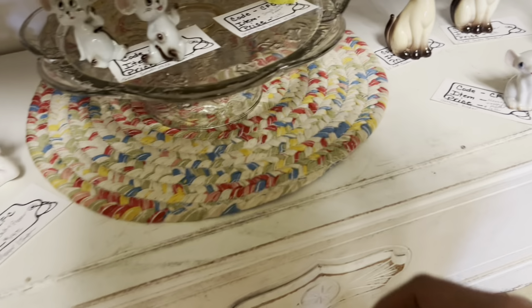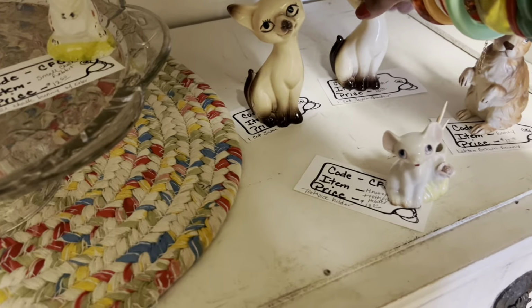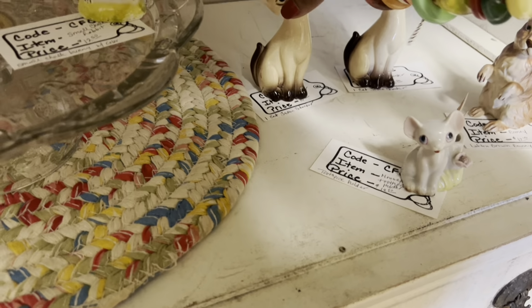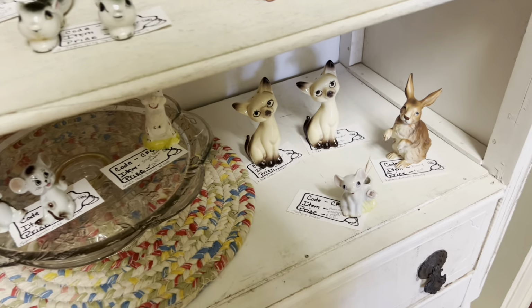$12.50. Yeah, I'm not seeing the cats. A single shaker? What? Oh, they're two single shakers. That's wild. All right, no thanks.